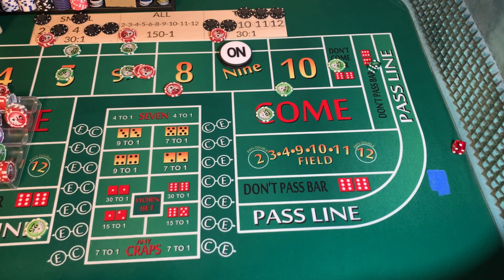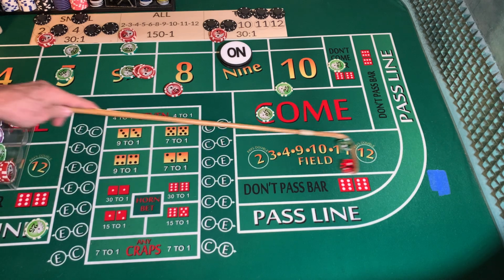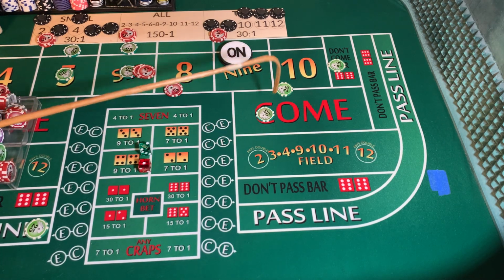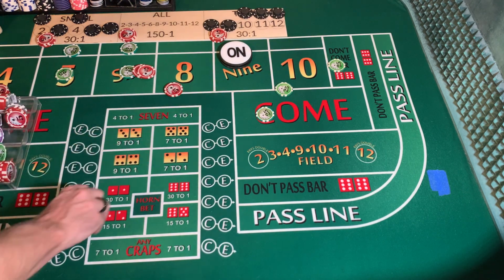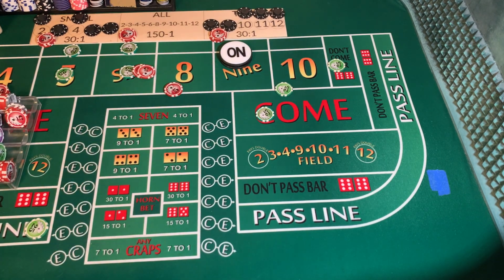Two, one, three again. I was hoping it was a 1, 1, 2, but it wasn't. Three craps, same thing. Gonna lose this, win this. So that's gonna replace our come bet. Three, two, one, three, dice out.